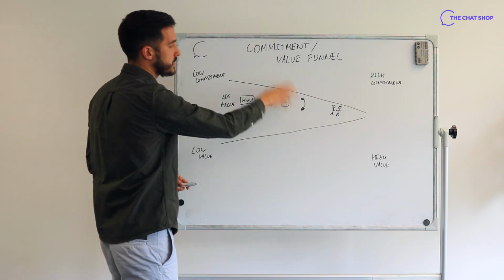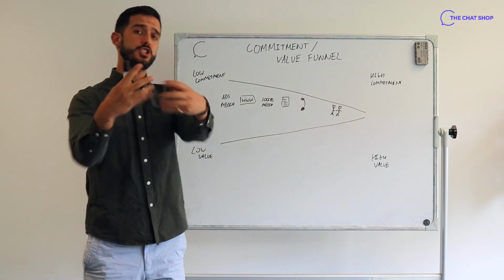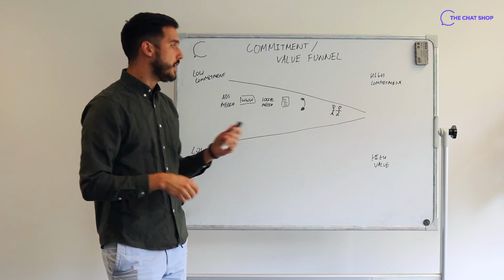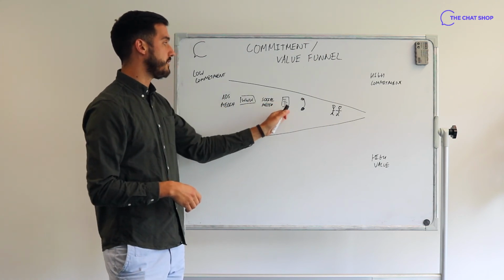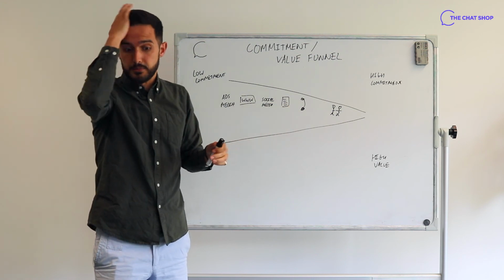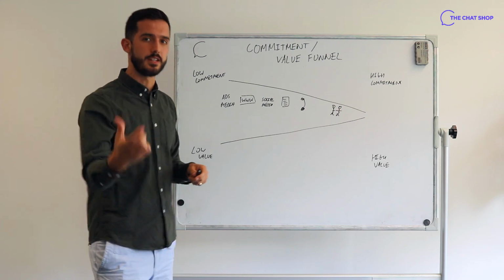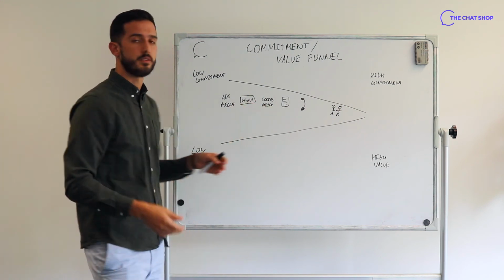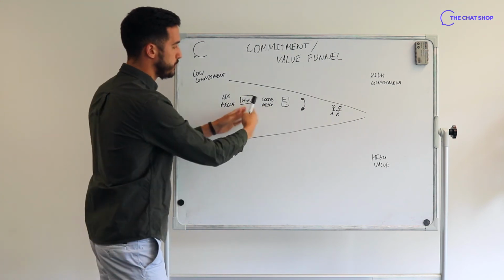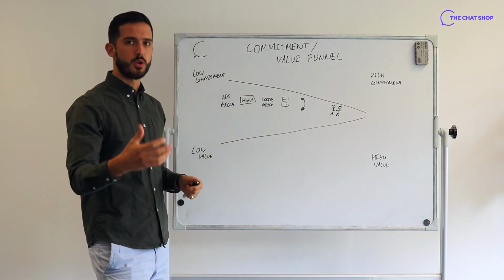Now the content marketing we're talking about here is more gated, so I normally have to share some information with you to get that, and therefore the reason we've put that here is it's reasonably decent commitment. Depending on what you're asking for, depending on how complex your form is, you could say it's lower commitment. A lot of people doing ungated content just push that up the funnel. But if you're looking at gated content, typically that requires some commitment.